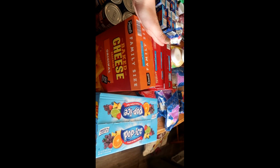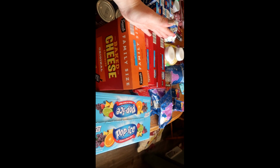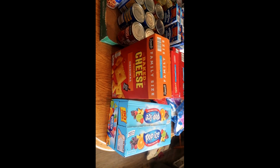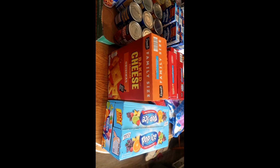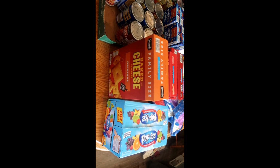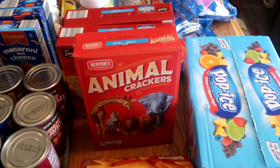We are going to be doing a homemade Chex Mix. It's a lot cheaper if I just buy all the individual ingredients. We mix up a big batch of Chex Mix, put the rest of the box downstairs on a storage shelf, and then halfway through the month, I'll redo the Chex Mix. So we got Cheez-Its. I also got some animal crackers for that.